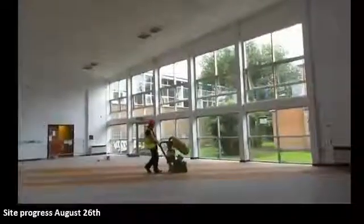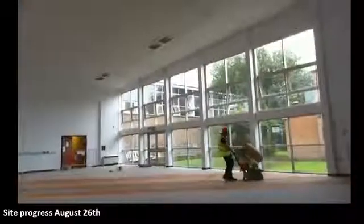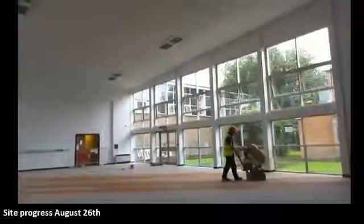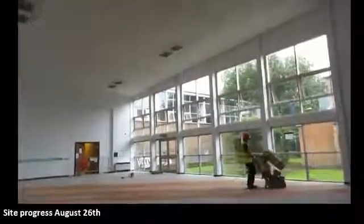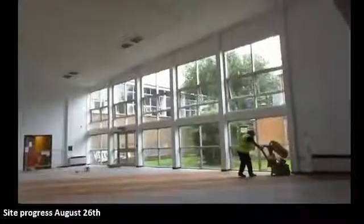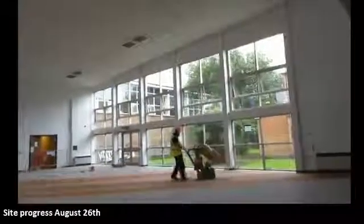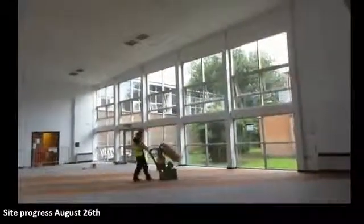Gone. Now it's gone back to the original timber. Yeah, this is an old mahogany parquet floor, and the gentleman with the machine there is restoring it to its original condition, which is relatively easy to do, but it's a very noisy and very dusty process.